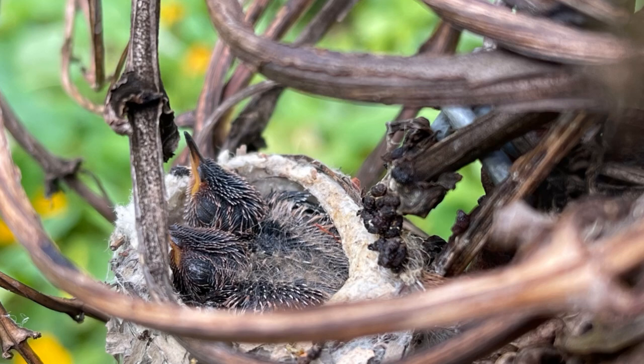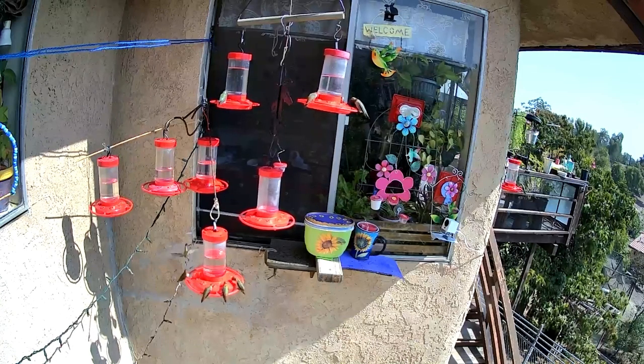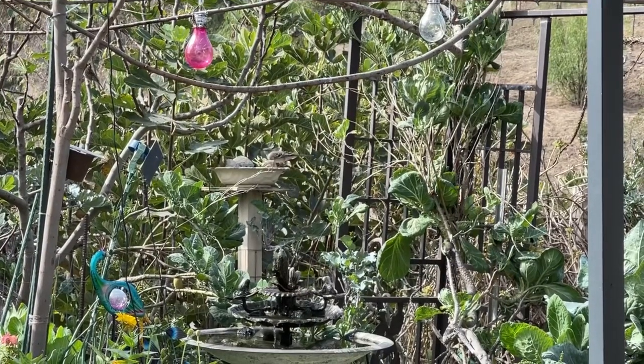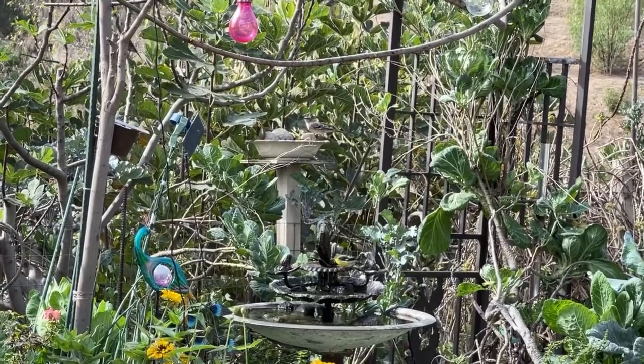Remember, they can have 3 nests in 1 year. Some can even do 4, and that's 2 babies per nest. Guess where those babies are going to go? The odds are they're going to live where they were born, especially if there's food and water and shelter. So all you have to do is think about that as far as what you need.